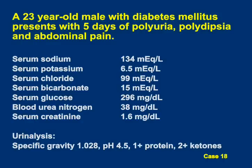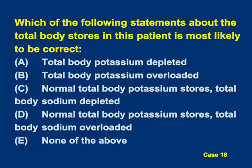Okay, a 23-year-old male with diabetes mellitus presents with 5 days of polyuria, polydipsia, and abdominal pain. His K is 6.5. Bicarb is 15, BUN is 38, creatinine 1.6, urinalysis shows 1.028 specific gravity, pH 4.5, 1 plus protein, 2 plus ketones. Which of the following statements about the total body stores in this patient is most likely to be correct? Total body K depleted, total body K overloaded, normal total body potassium stores, total body sodium depleted, normal potassium stores, total body sodium overloaded, or none of the above.